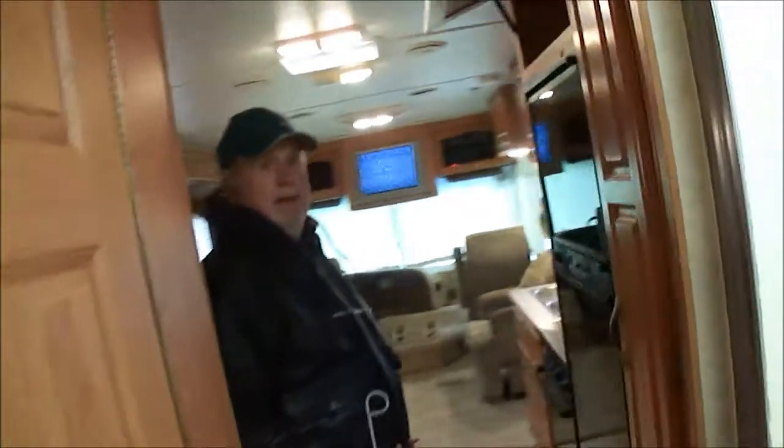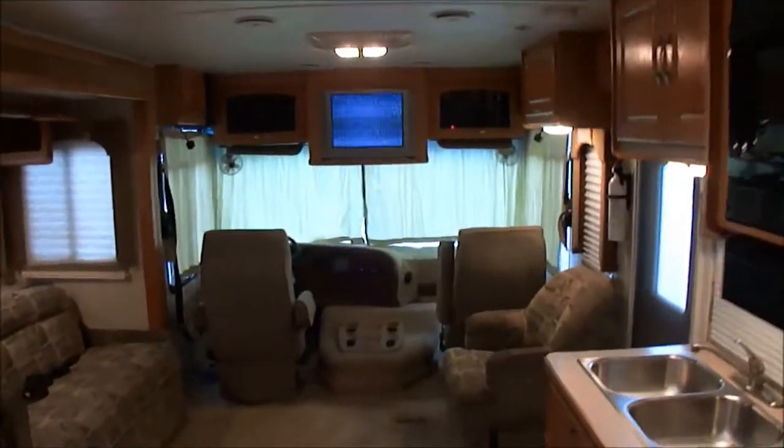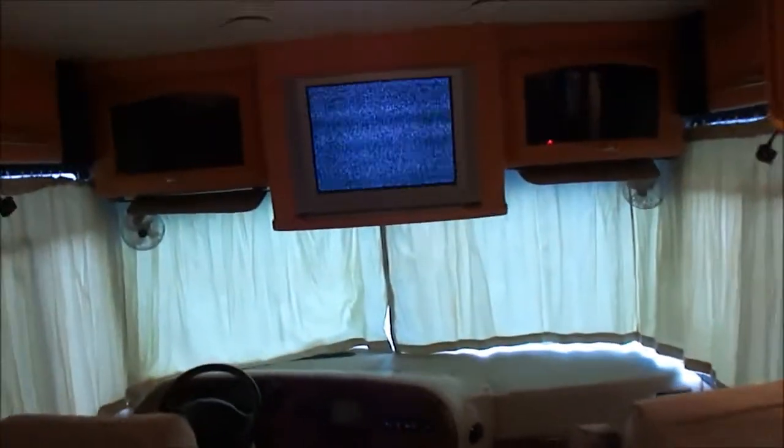But I want you to look how much room. CO2 detector and propane sniffer down there. Look how much room you've got when you come up here. This is handy. Sleep six people easily. We just have the TV on to show it works. Of course, the antenna's not raised, so you're not going to get a signal right now, but it does work.